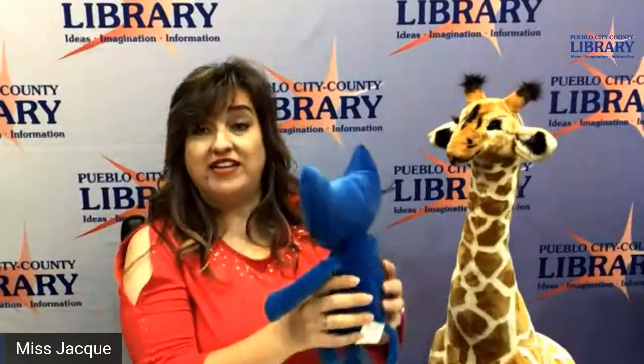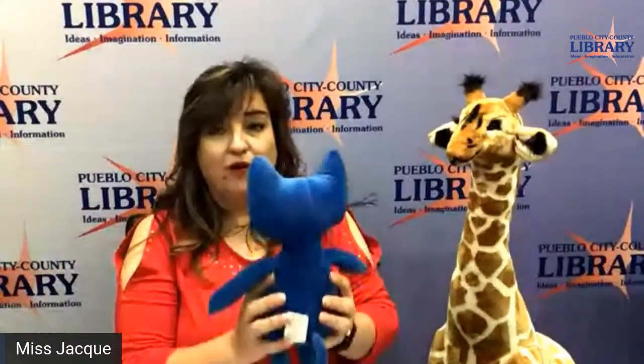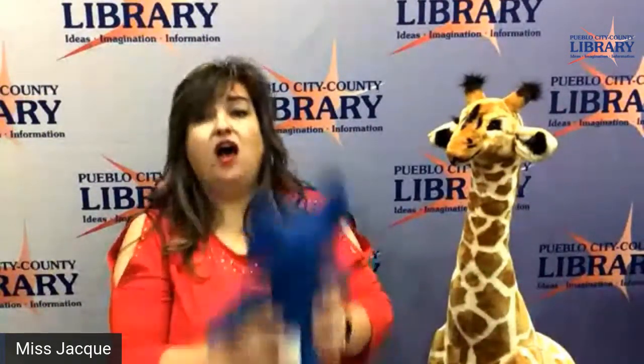All righty. Let's do another one while your baby's still facing you. This is another little fun one that you can do, simulating a car. So this is called smooth road. So we can just kind of act like we're riding in a car. Smooth road, a smooth road, a smooth road. A bumpy road, a bumpy road, a bumpy road. A rough road, a rough road, a rough road. A hole in the road.